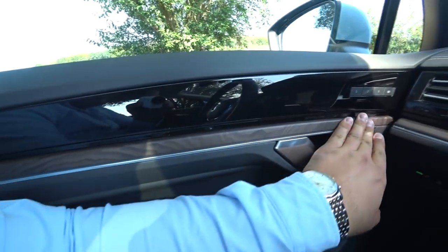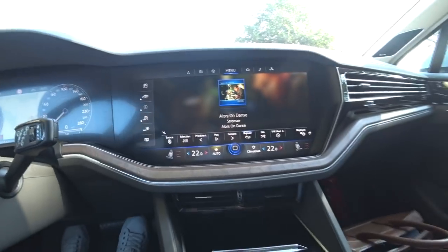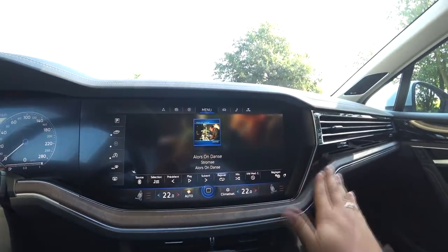We have some nice wood inserts here on the door panels or here on the dashboard, and it just feels really qualitative.